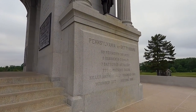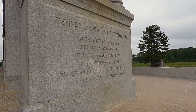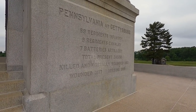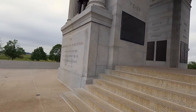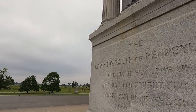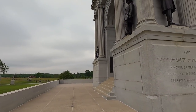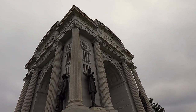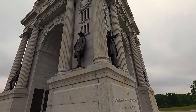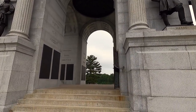Pennsylvania, at Gettysburg. Wow. History was being written back then, wasn't it? That is just plain impressive. If you ever get a chance, come out here and check out these memorials.